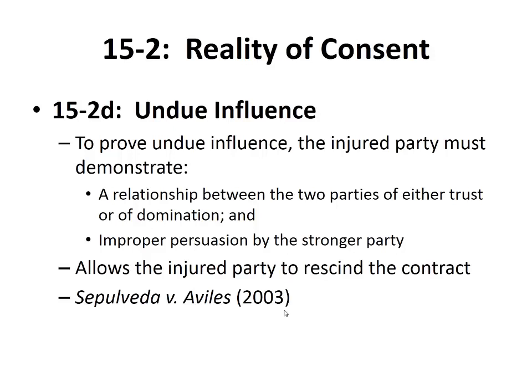Undue influence. The injured party has to demonstrate that there was a relationship between the 2 parties of either trust or domination, and there was improper persuasion by the stronger party, and this allows the injured party to ultimately rescind the contract.